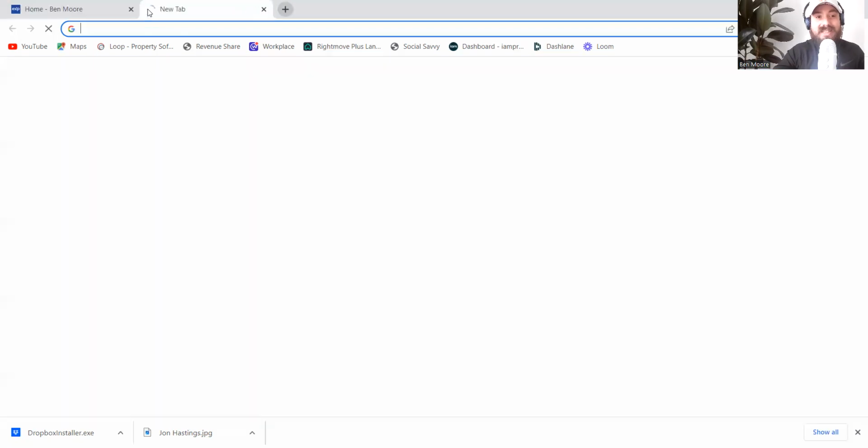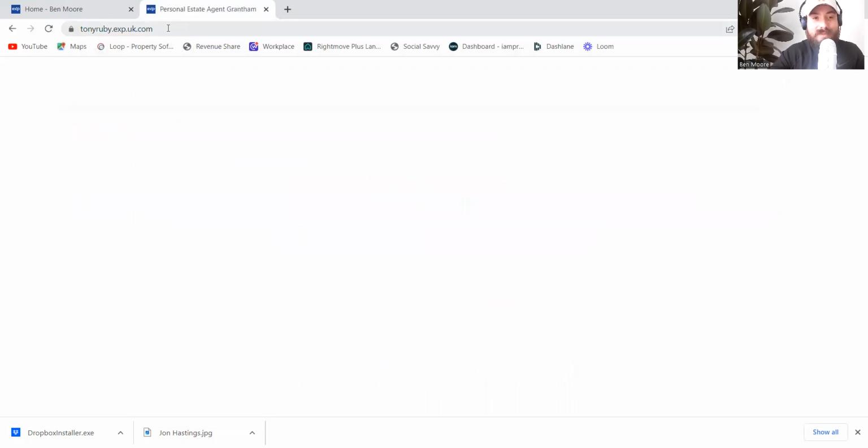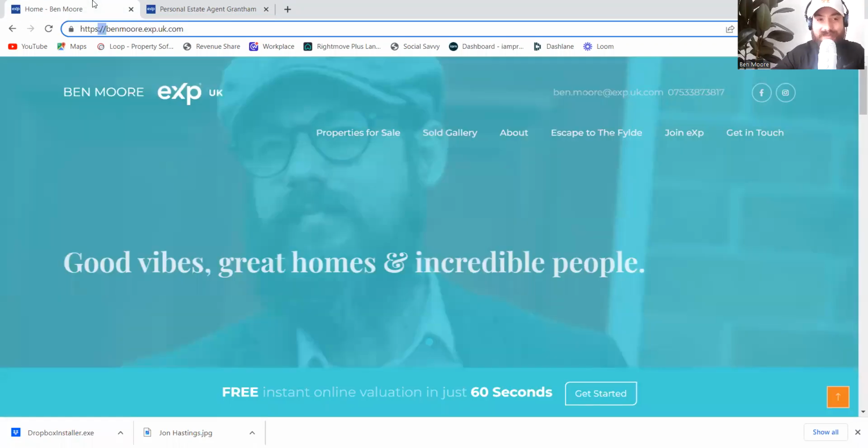Now, you might decide to go for a similar color to me. You might mix it up completely. So just to give you another agent's website by way of contrast, you can see that Tony, one of our partners over in Grantham, he's gone for this striking bright pink color. Not necessarily my cup of tea, but it stands out for Tony on his high street, that's for sure. So you can choose the color scheme that you want.